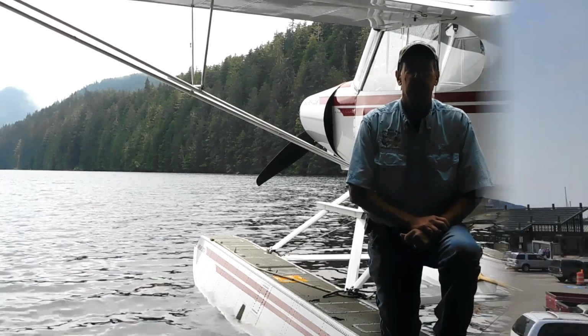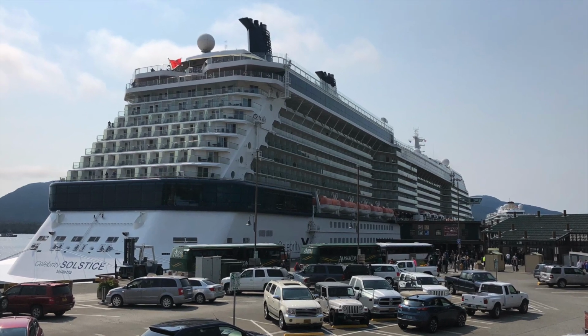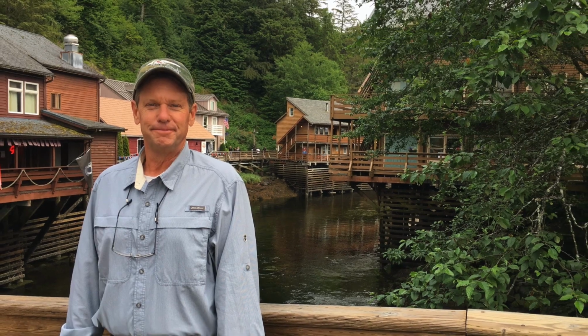2019 float trip to Alaska. After Dave got here, we started out in Ketchikan, saw the cruise ships, Creek Street, and all the jewelry stores. Then we hopped in the airplane and did a tour of Misty Fjord.